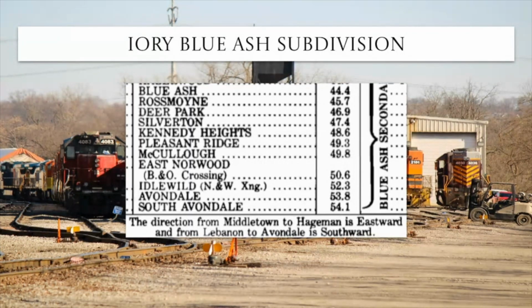So picking up, we're again in that Conrail 1980 timetable, where we're looking at the Blue Ash subdivision, what they called the Blue Ash secondary running track. The timetable shows it running from South Avondale, which was south of the Oak Street Tunnel, up to Blue Ash, Brecken, Ohio, at the county road line. So what we're going to cover runs from East Norwood up to Silverton, where we're trying to stay within the city limits.